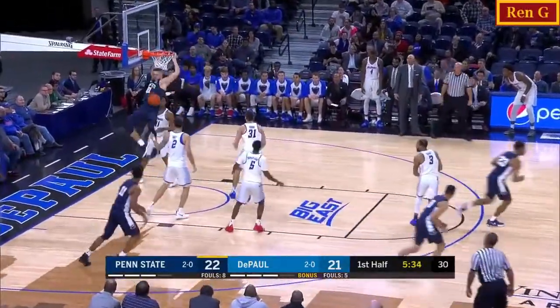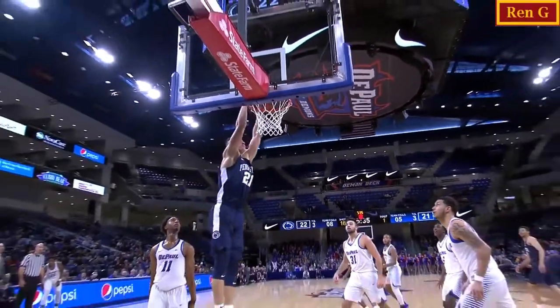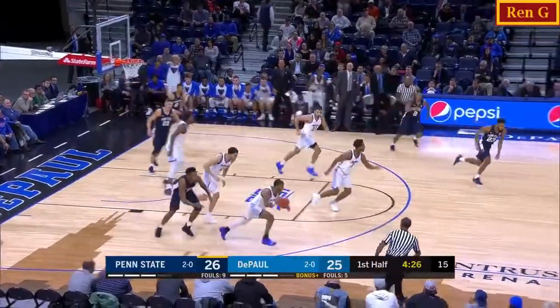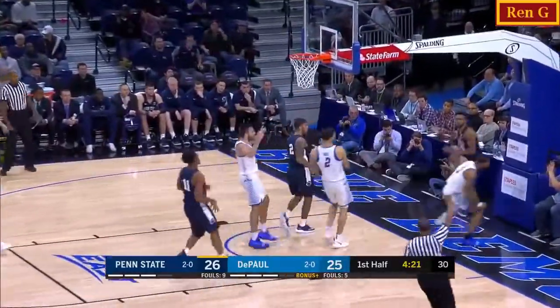Reeves lobs it up and the finish from Hara. Hara got called for an offensive foul. He's had spacing issues, but he sets a monster screen. Stevens double, punched away by Gage. And it's Devin Gage. And one!